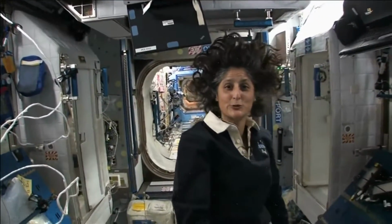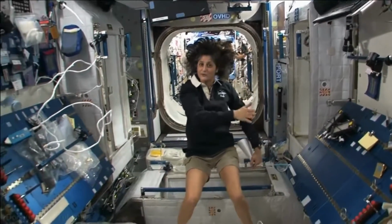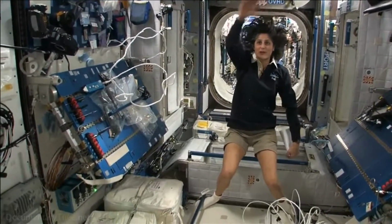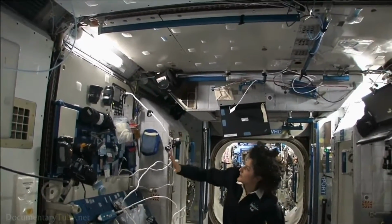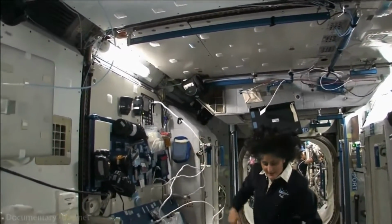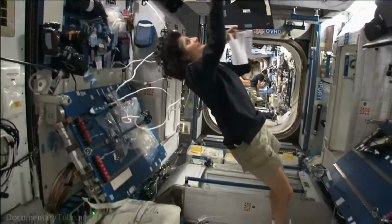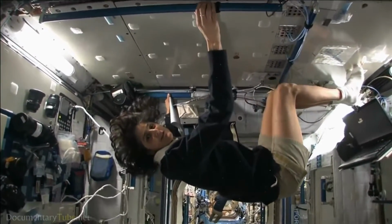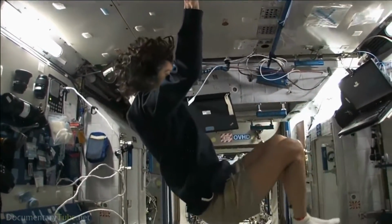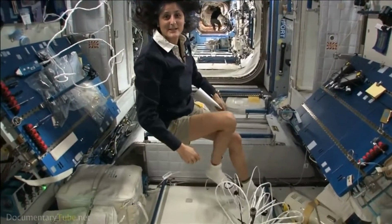So this is Node 2. This is a really cool module. Of course, most of these modules you'll see have 4 sides and they're put together that way so we can work on a flat plane, either a wall, a floor, another wall, or the ceiling. But all you have to do is turn yourself and your reference changes. The reason I'm bringing that up is because this is where 4 out of 6 of us sleep.